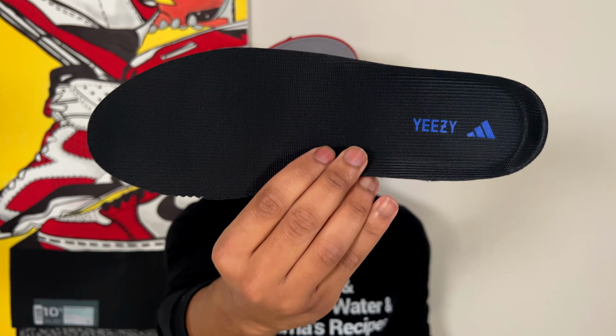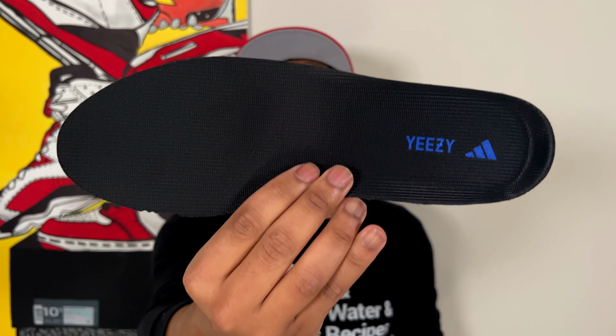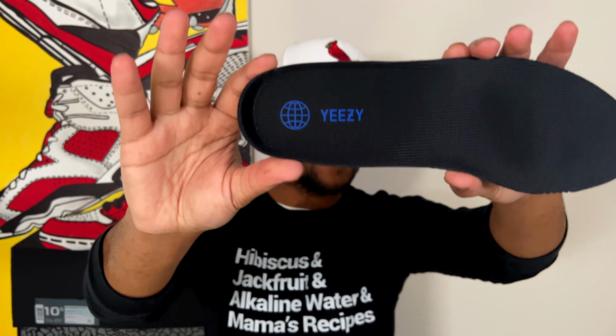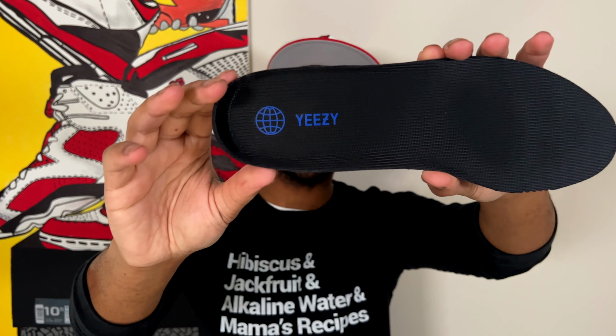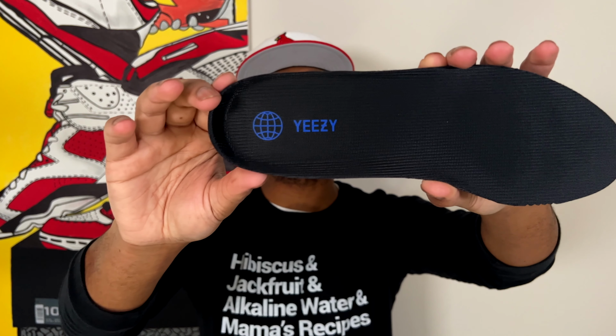And on the insole of the shoe, the insoles are actually a little bit different. The right insole that you're seeing here has the co-branded Yeezy and 3 stripes branding. However, the insole on the left foot still has Yeezy, but it also has this globe logo, which is the logo for Ending Plastic Waste, a nod to Adidas' sustainability initiative.